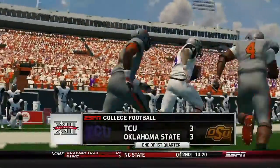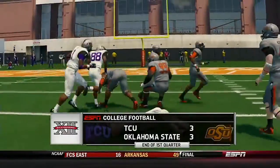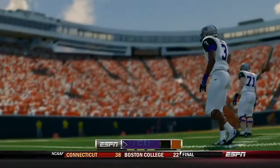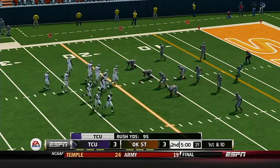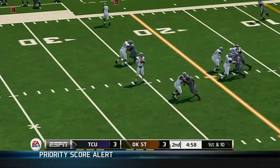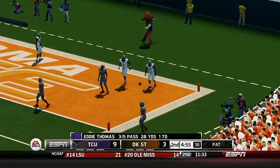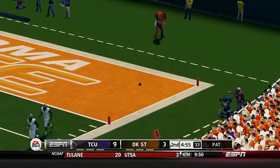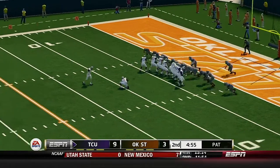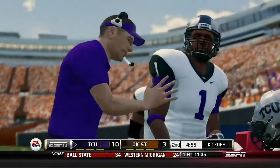So at the end of one, 3-3 tie. Even first quarter as we head into quarter number two. He's going right. Looks to a receiver. Touchdown. And he tacks on the extra point. It was a 7-play, 68-yard drive, and they come away with a touchdown.